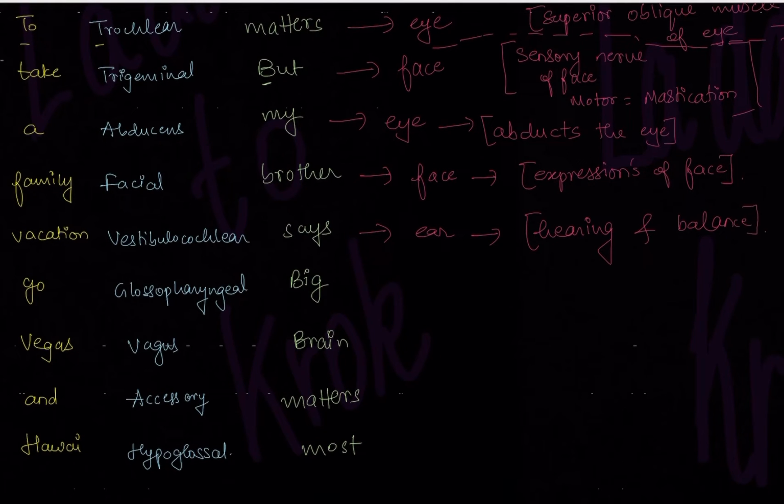Glossopharyngeal is for taste. Later I'll be explaining that your tongue is divided into parts. Some part is supplied by one nerve, some other part by another nerve. So it supplies the posterior one-third of the tongue. We'll be doing this later on in depth, but for now you should know which nerve supplies what. You should have a very good idea about it. Vagus. It is the only nerve which will go below your face.